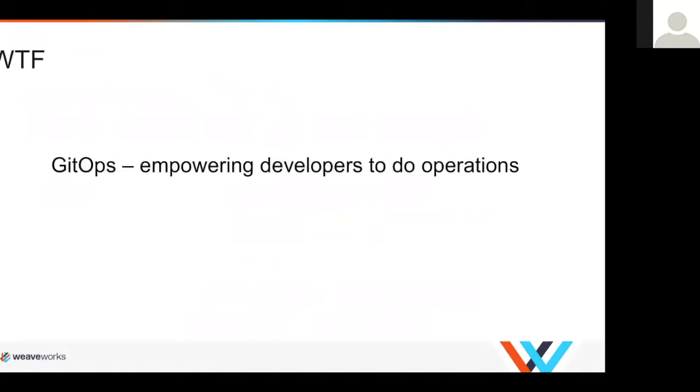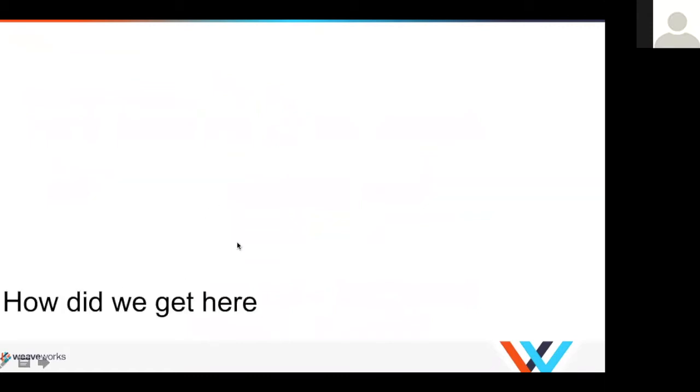Businesses today want to have quick change, like Airbnb can improve their app much faster than intercontinental hotels, for example. And that comes from having a really tightly integrated development, operations, and business team together. And GitOps is really a tool for achieving that goal. How did we get here?